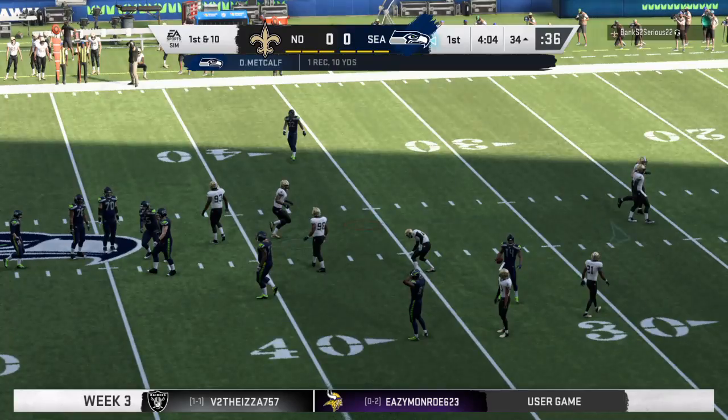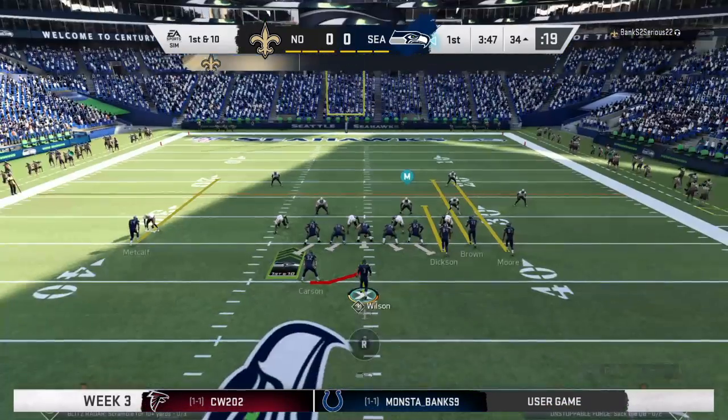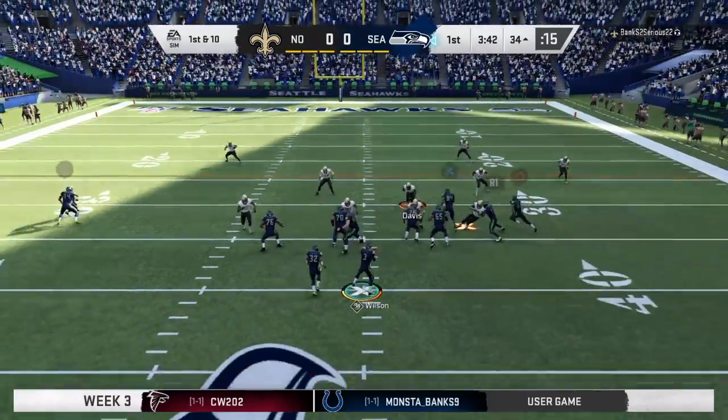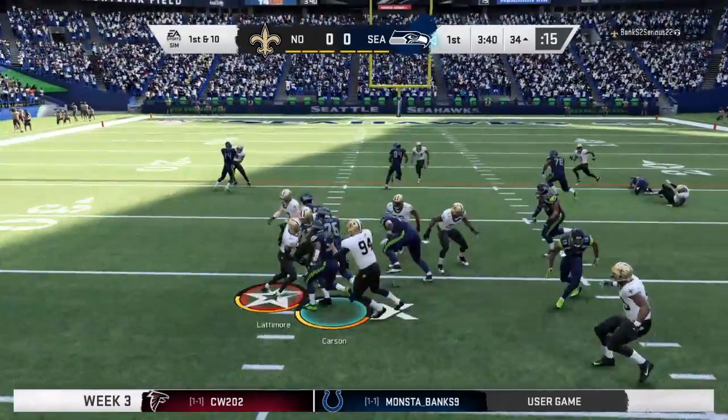Another nice gain. That's now 30 yards between those last 2 plays. Wilson going to lead his guys up, first and 10. And he's 4 for 4 now, throwing the ball to start the drive.